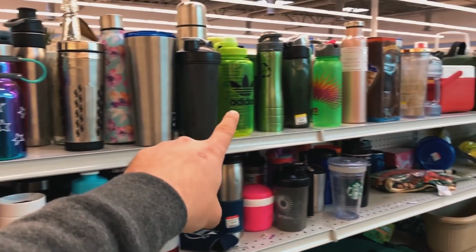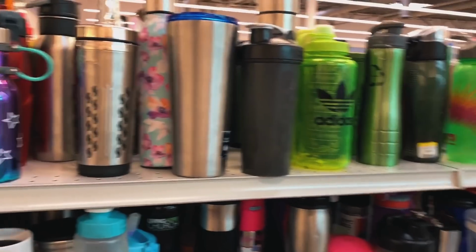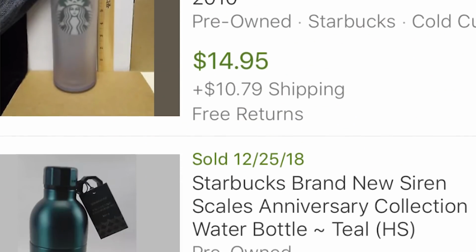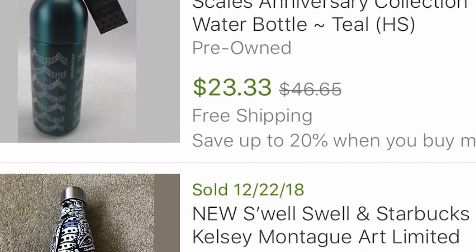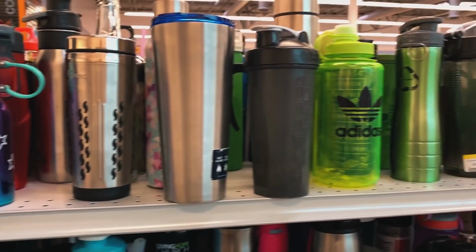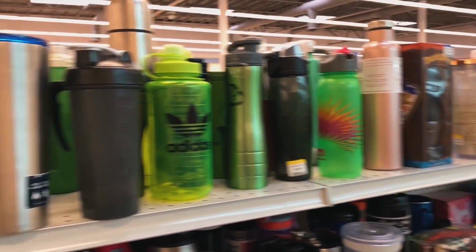So water bottles, believe it or not, people will buy used water bottles. So you want to look for branded stuff, especially like Starbucks and some of the heavier duty BPA free ones. Just double check if they got any logos. Cool vintage stuff will be up here sometimes, so that's always something to look for.